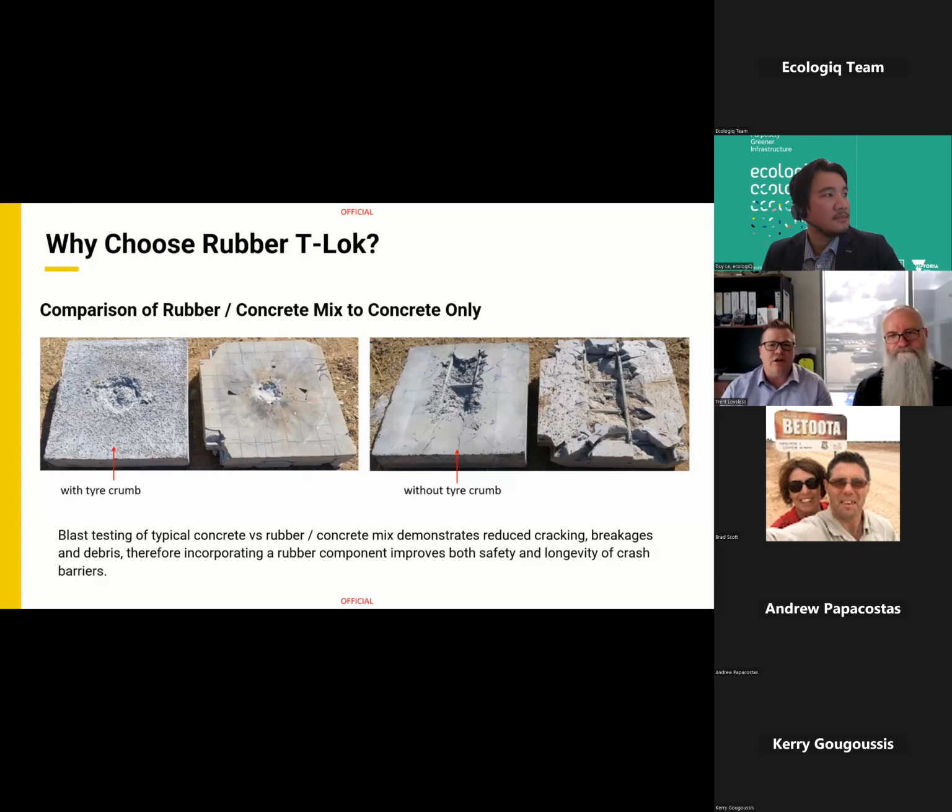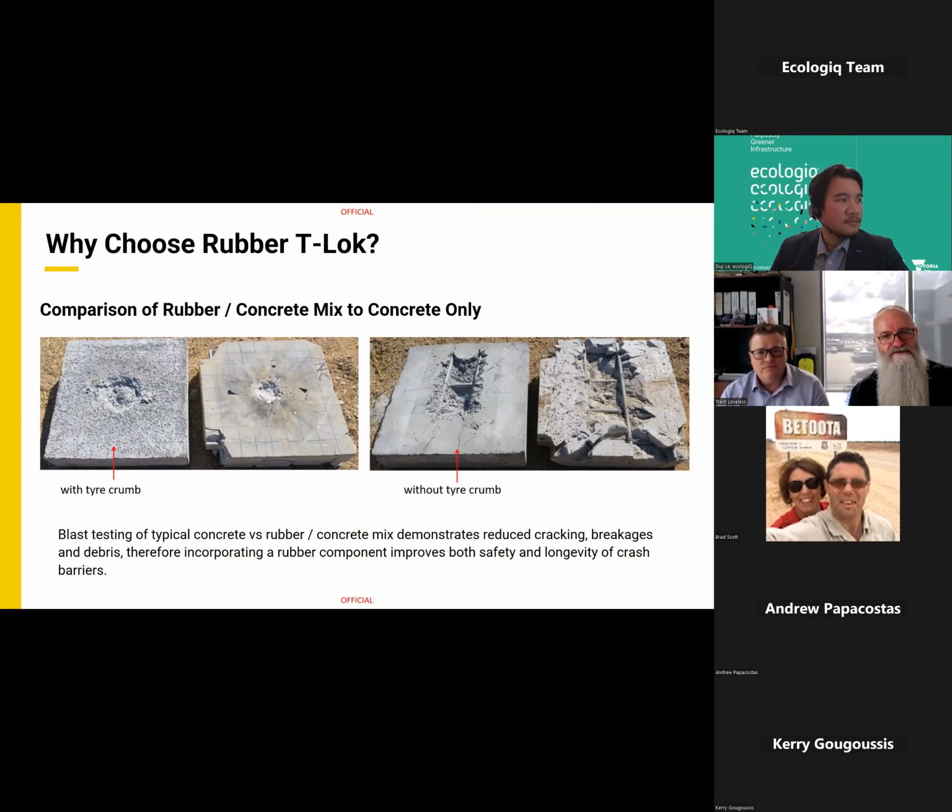Next slide, and Casey can talk to you and show you a small bit of the evidence-based research. Yeah, so Melbourne University did extensive research on the rubber and how it behaves in the concrete. On the left-hand side, you'll see they did some blast testing, 2 different types on concrete with rubber in it, and the damage is non-significant. On the right-hand side of the slide, you'll notice that the reinforcement bar in these little concrete blocks was exposed, and there's severe damage to the concrete product itself. Basically, Melbourne University did compressive strength testing, flexural beam, all that sort of thing, and found the optimum amount of rubber to put in our T-lock concrete barrier. Next slide, please.